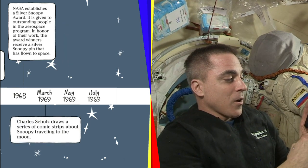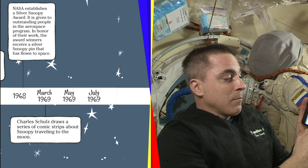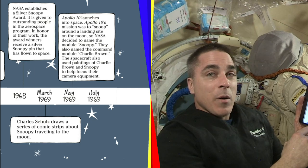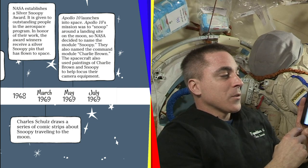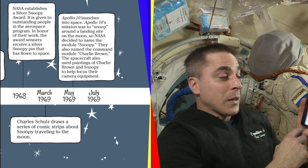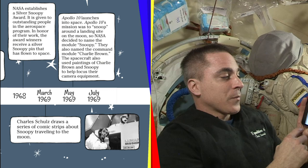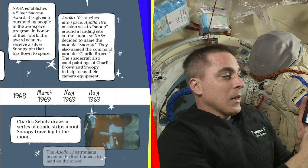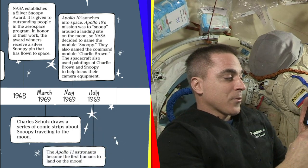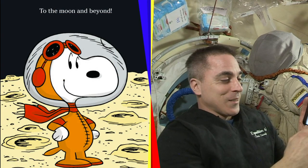In March of '69, Charles Schulz draws a series of comic strips about Snoopy traveling to the moon. In May of '69, Apollo 10 launches into space. Apollo 10's mission was to snoop around the landing site on the moon, so NASA decided to name the module Snoopy. They also named the command module Charlie Brown. The spacecraft used paintings of Charlie Brown and Snoopy to help focus their camera equipment. And then in July of 1969, the Apollo 11 astronauts became the first humans to land on the moon. To the moon and beyond.